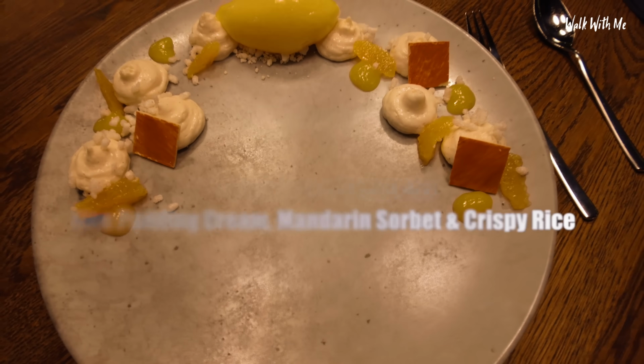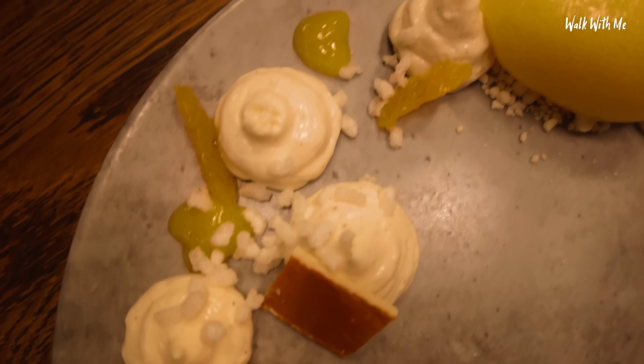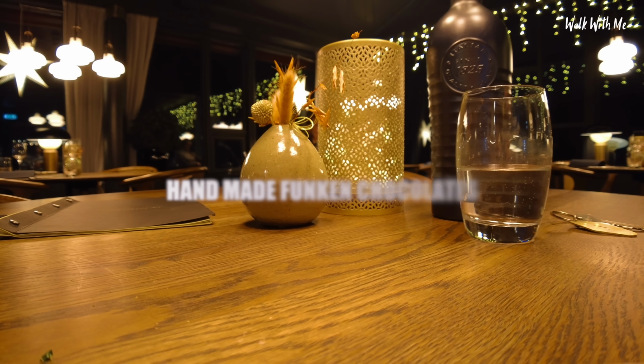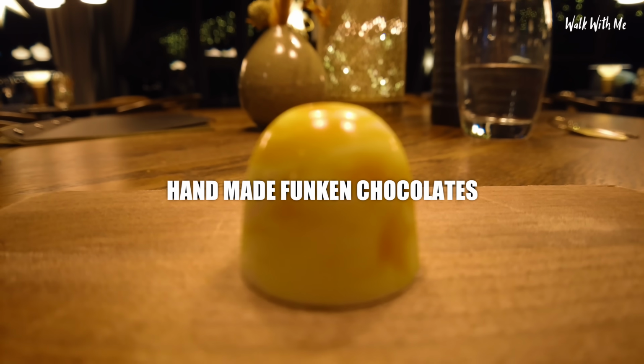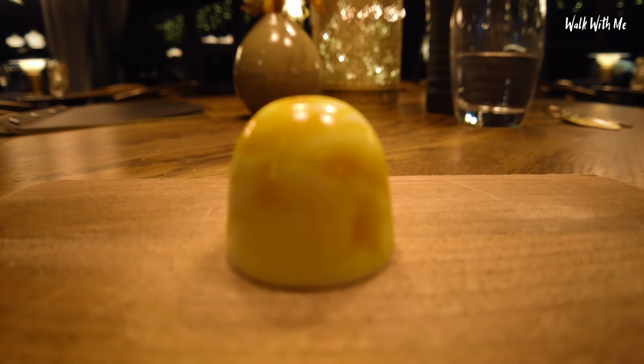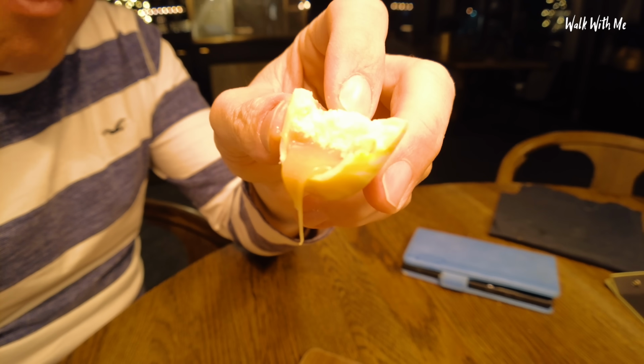It's also got white chocolate on it. I know what you're thinking. Where's the rest of it? It is good. Well, on the menu it says chocolates for dessert, but there's just one. These are all handmade by the pastry chef. This is white chocolate and honey. So I am going to have to nibble this. Honey and white chocolate. There's quite a lot of ginger actually in there as well.